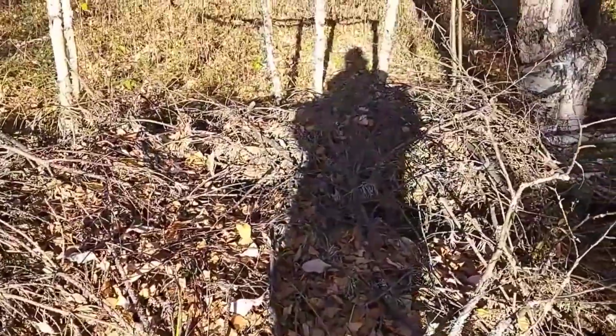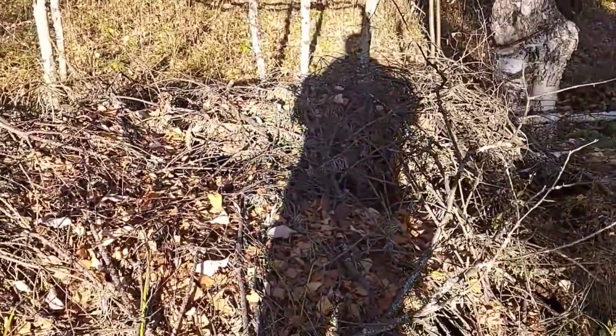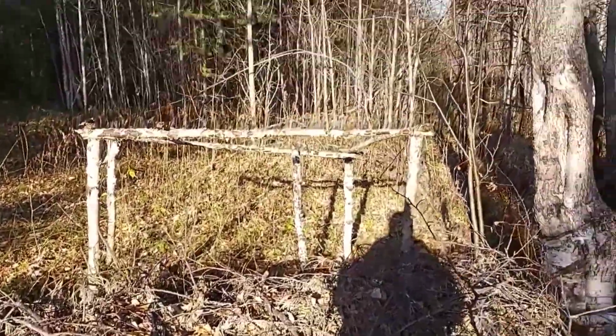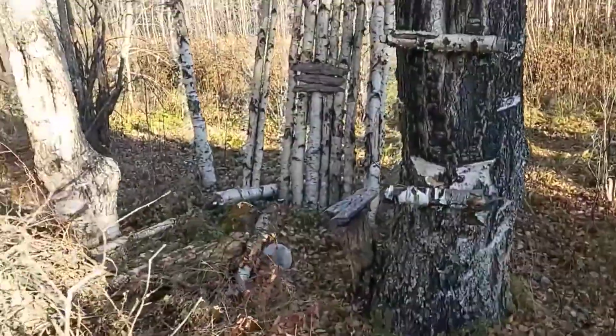There was a canopy. Everything was made primitively but durable. Inside there were good benches that we also made ourselves. Anyway, let's go to another shelter. I think I've shown this enough.